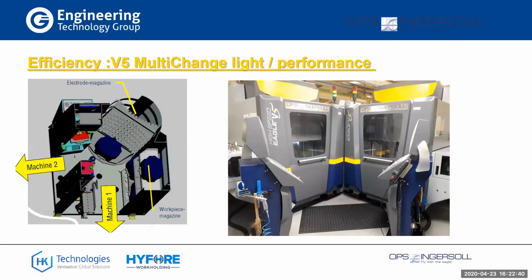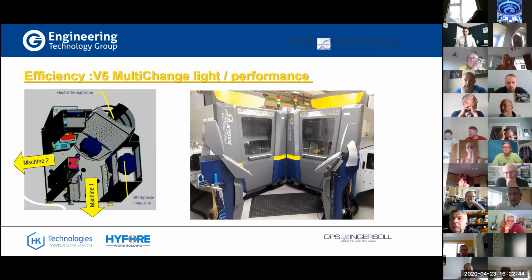All the multi-change systems can feed two machines, hence the left-hand, right-hand configuration. So these two machines can be fed by one operator or could be independent. On the left-hand side could be a spark eroding machine, on the right-hand side could be a milling machine. The two operators could share the same automation system, or one operator can use one automation system feeding two machines.